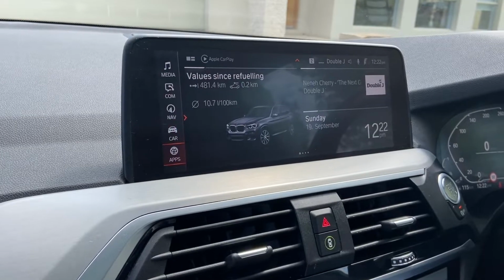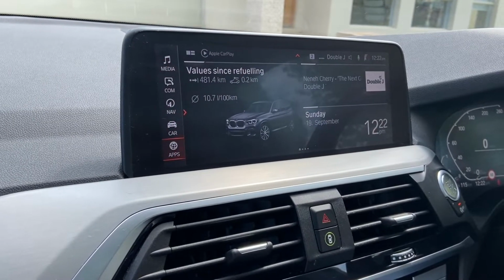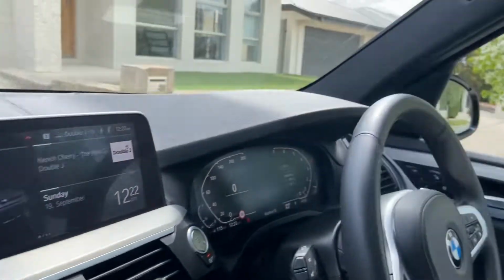So comfy here, I could just go on for long road trips. Plus, we did go on long road trips. Yeah, excellent long road trips.